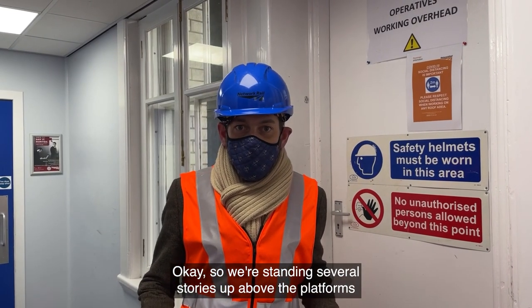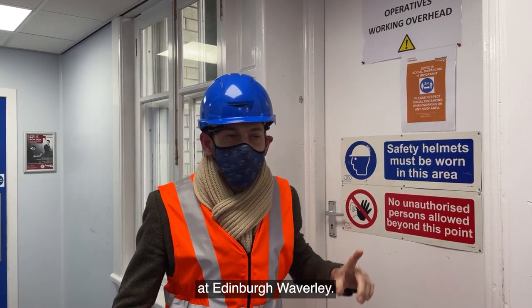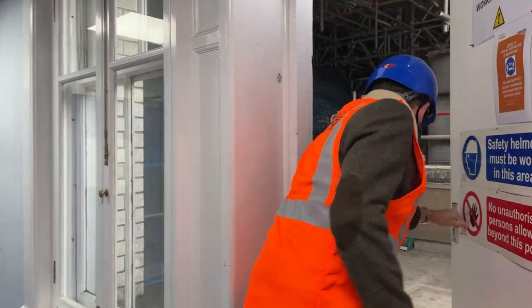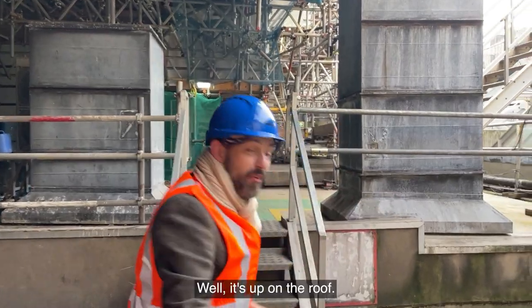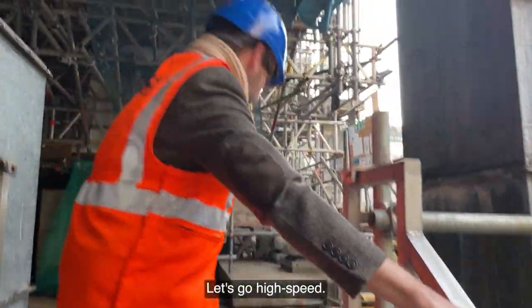Okay, so we're standing several stories up above the platforms at Edinburgh Waverley. What is this door? Where does this go? Well, it's up on the roof. Let's go high speed.